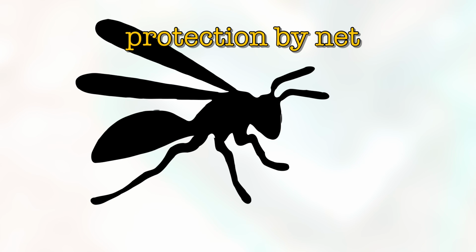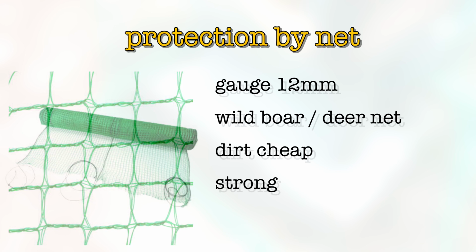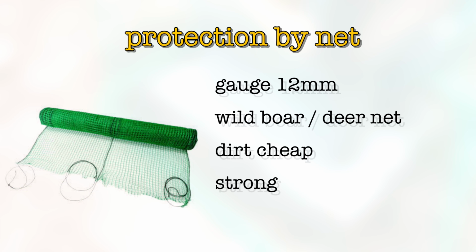Okay. I just listened to that, and that did not make a lot of sense. So I'll try and explain the net size with one of these voiceover thingies. So right now I'm using a 12mm wild boar net. Seems to be working well so far. The reason I chose 12mm over 6 or 8 was because I wanted the bees to fly straight through the net. I don't want them stopping on the outside because they get picked off by the hornets.